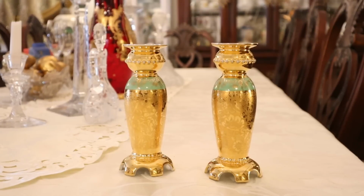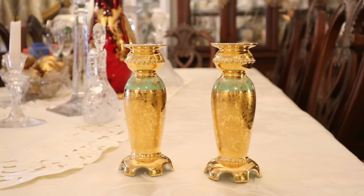But these are Czechoslovakia, before 92. 24 karat gold plate.